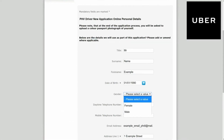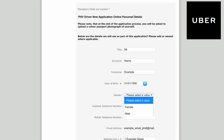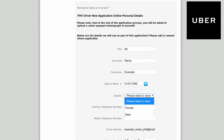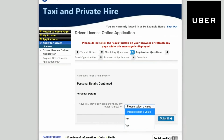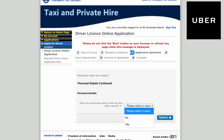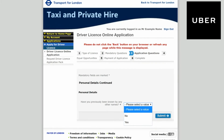Look through your personal details and ensure the correct information has been entered. Remember to select your gender in this section. If you have changed your name before, click Yes and continue by filling in your previous names. Here you will also need to upload a change of name deed poll or a marriage certificate.